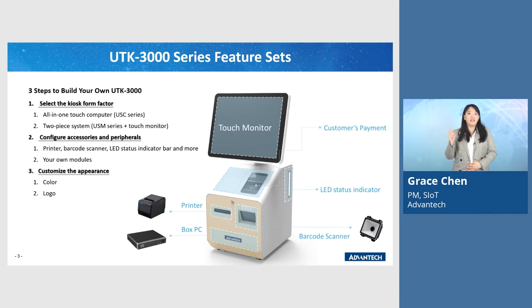First, select the kiosk form factor, one-piece solution or two-piece solution. Second, configure accessories and peripherals such as the printer, barcode scanners, and more. Third, customize the appearance, like the brand, color, or logo.